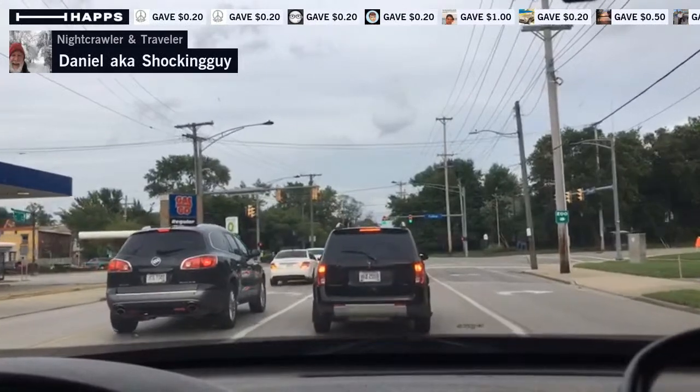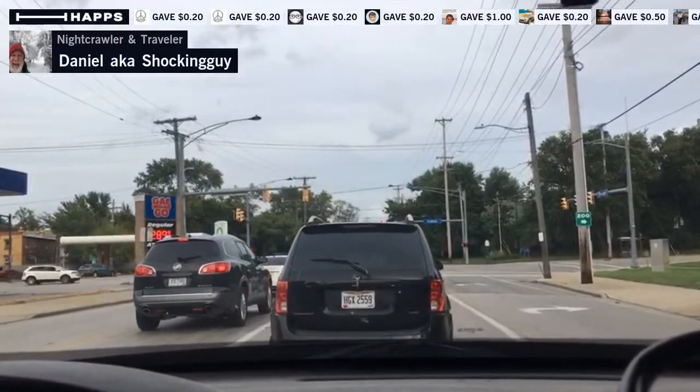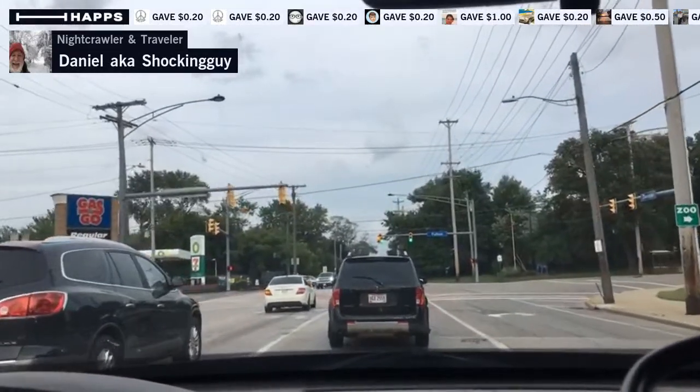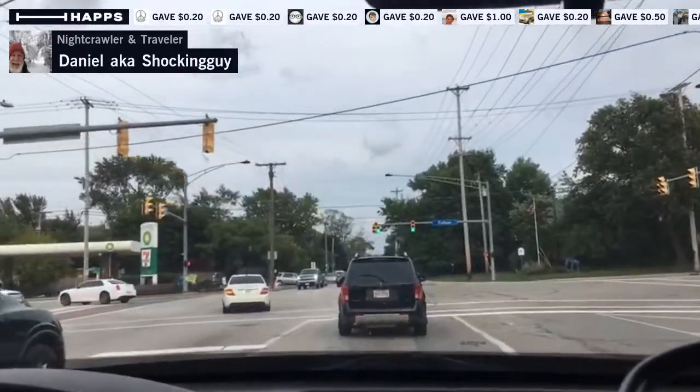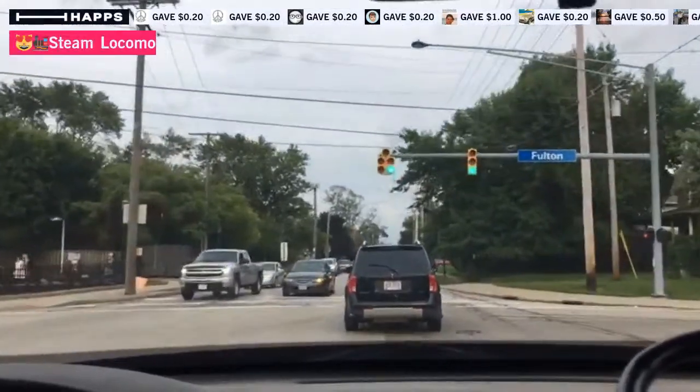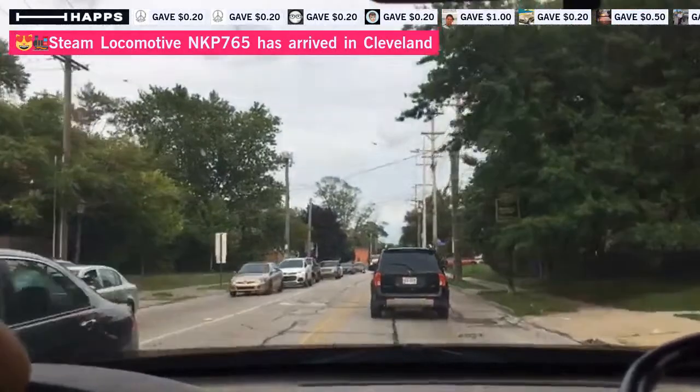Should have took off right away when she crossed the street. Whenever you're chasing a train, trying to catch it at other locations, you'd be surprised how fast it'll get there versus you on the road.